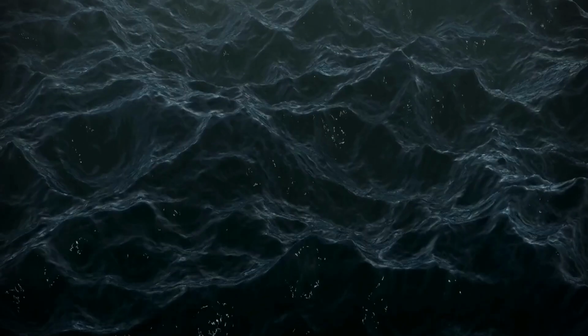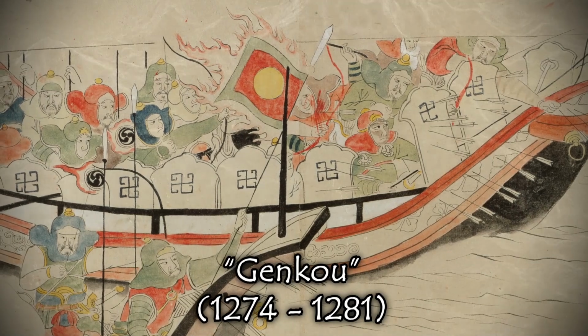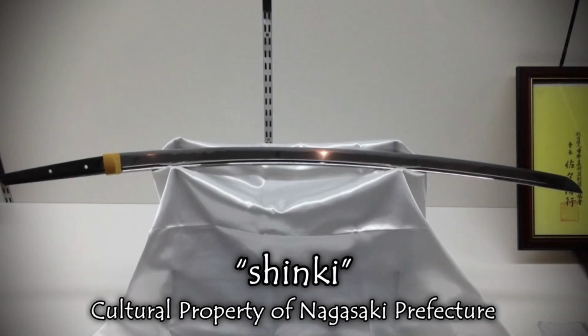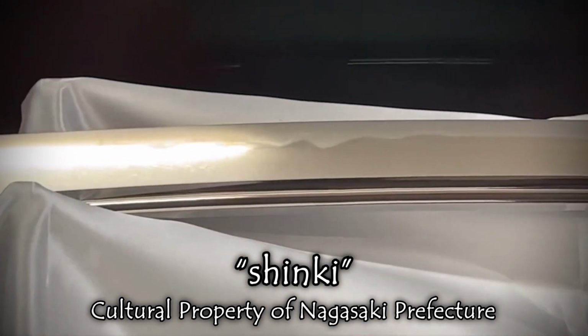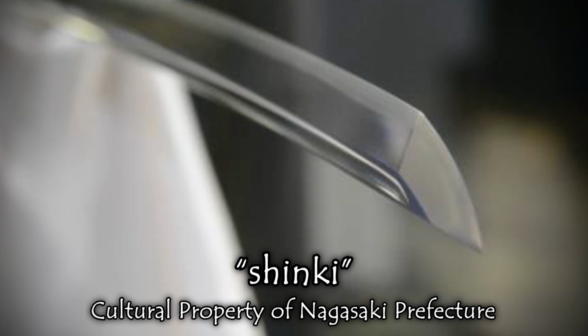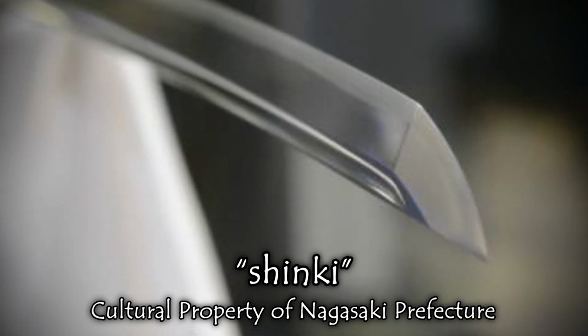Further evolution of the Tachi occurred in the mid-Kamakura period, triggered by the Mongolian invasions of Japan, known as the Genko. This revealed three significant flaws in the Tachi. First, the thickness of the blade made it heavy and difficult to wield. Second, traditional Tachi were prone to chipping and breaking after repeated clashes. Third, the short tip made it impossible to repair blade damage, rendering the Tachi useless.